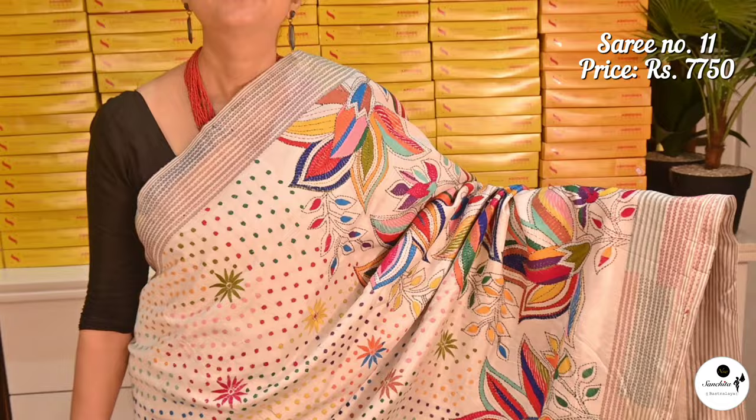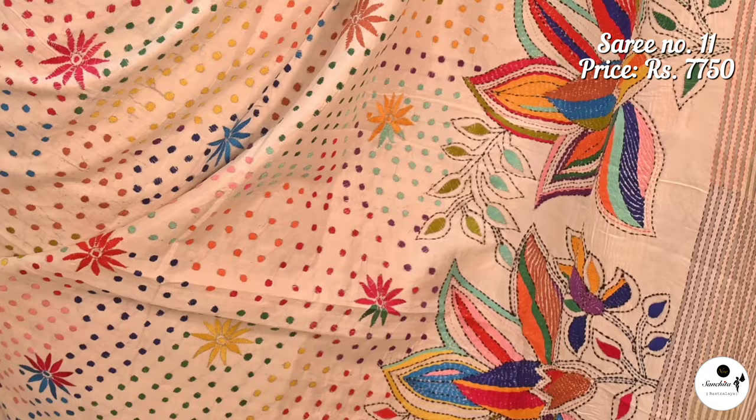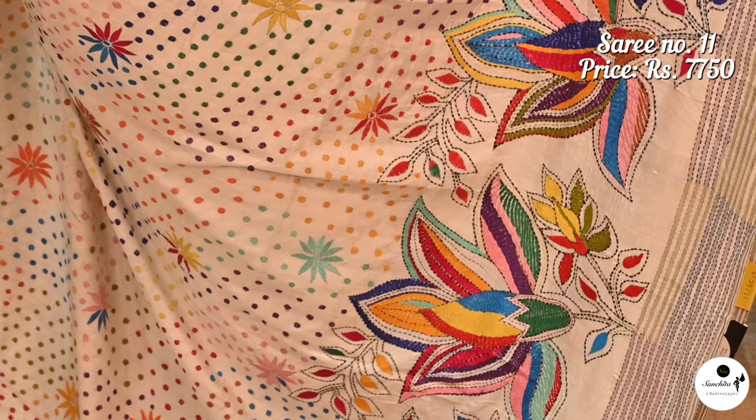Now we are looking at a little different kind of design. The fabric is in famous Bishnupuri silk. Saree number 11, priced at 7,750. Bordering the saree are very beautiful floral stitch work in all kinds of colors.